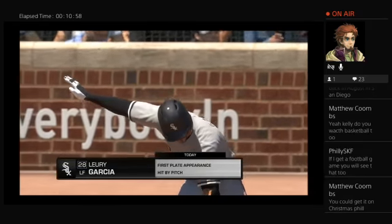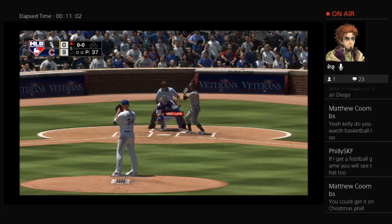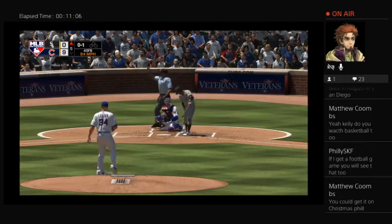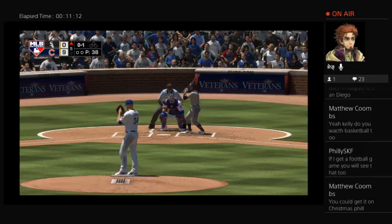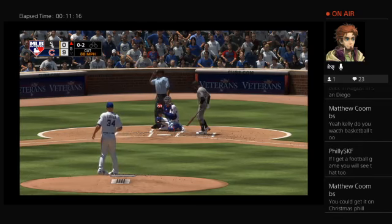Digging in, Leury Garcia, and maybe a little extra motivation for him here after being hit by a pitch in his first at-bat. This one doesn't look good so far. Down by a boatload as we enter the middle innings. It's about time they get something going, and the last thing you want to do is fall behind where you have to score a bunch in the 8th and 9th inning.